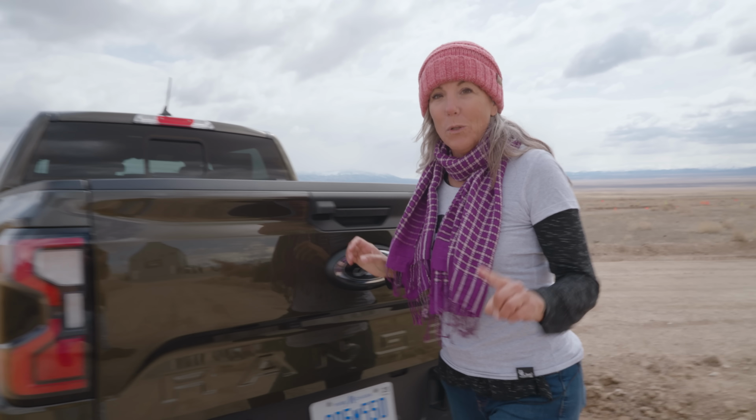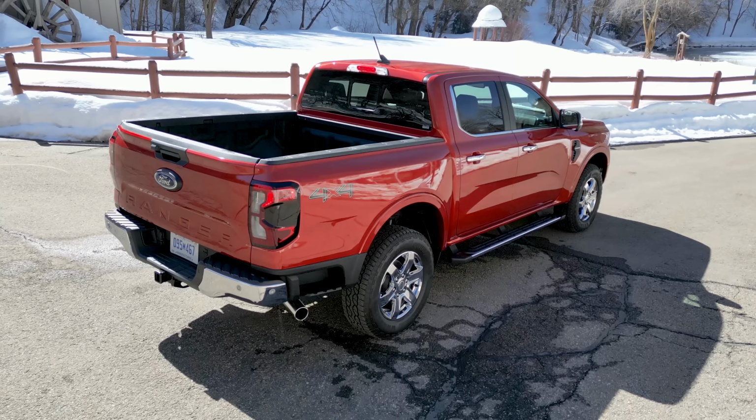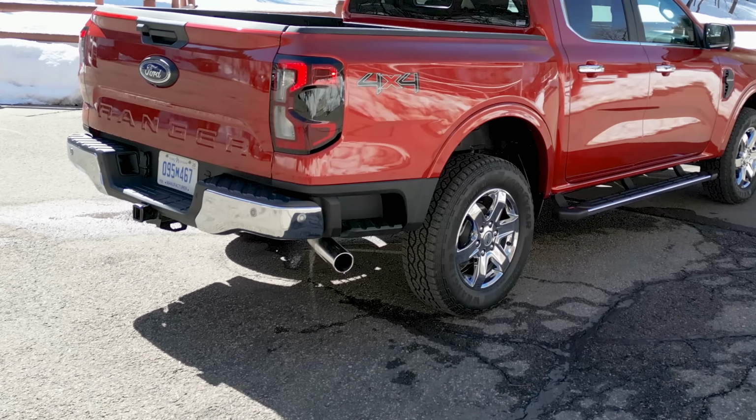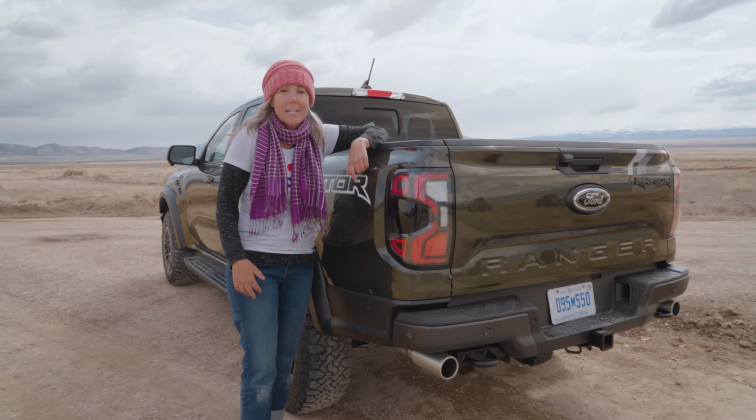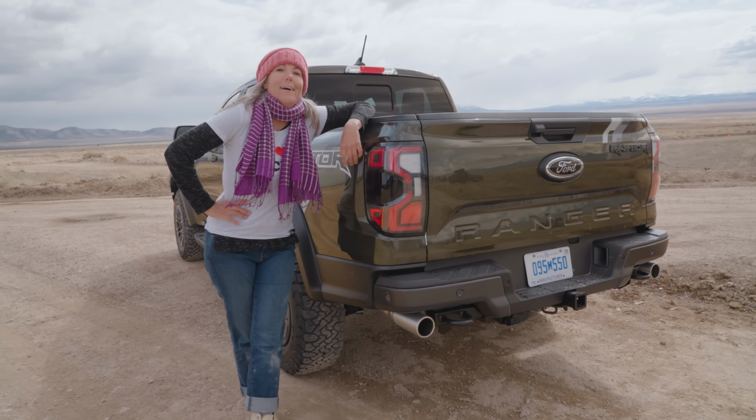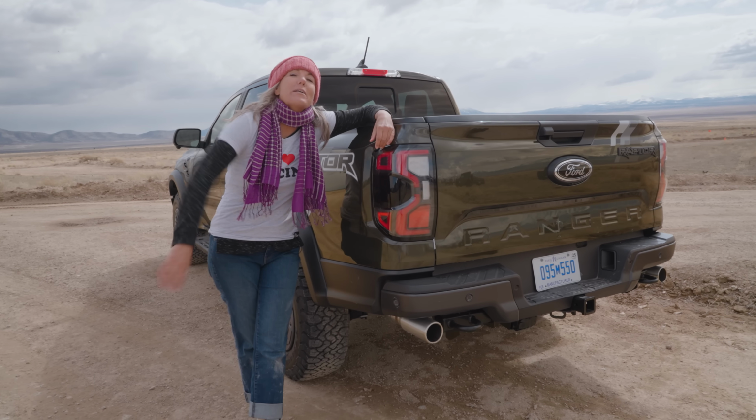But here's what I don't like. The standard Ranger has got these cool little steps right here. I don't have that, and I want that. You could put one in here. You can't put one on the other side because of the exhaust. They didn't want an asymmetrical design. Who cares about asymmetry? Give me this step.